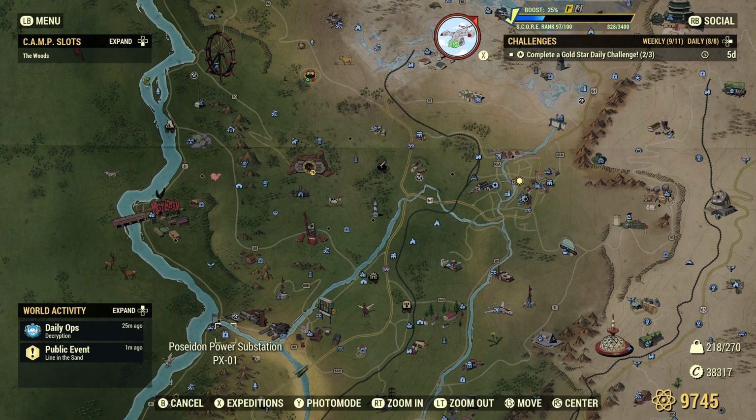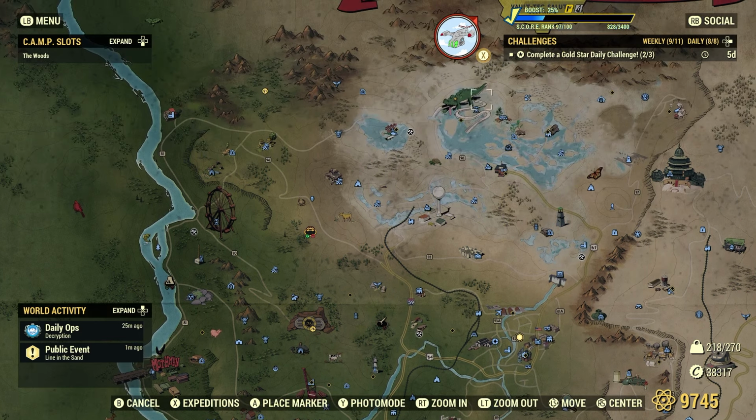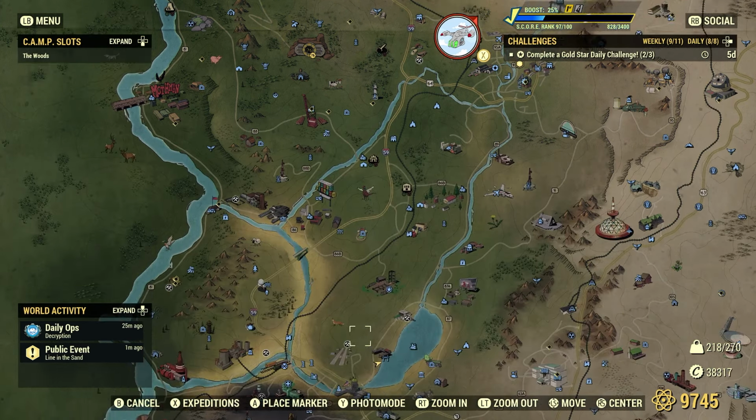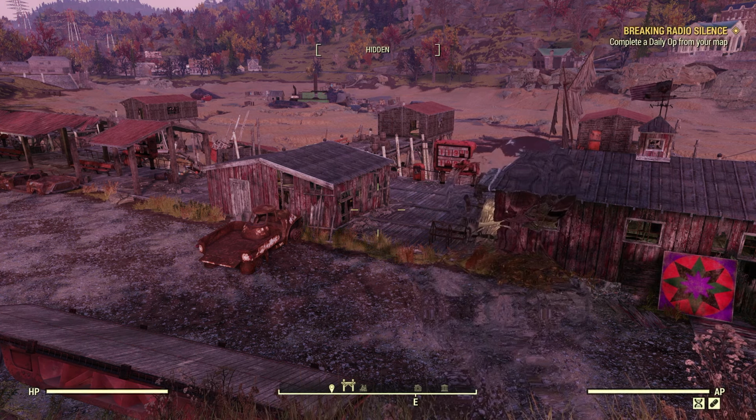Right here at the Poseidon Power Substation. And, yeah, right up here, Wavy Willard's Water Park. So many, many great spots that are easier. But I find this section here, Somerville's Docks, Somerville's Dam, a great spot for some Scorched. You can finish that off in no time.